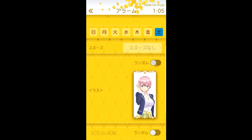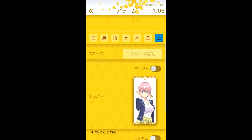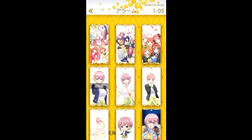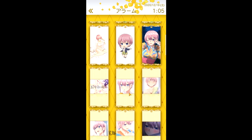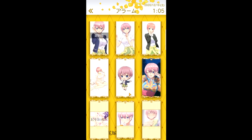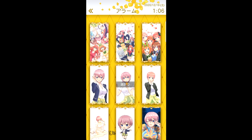The fourth section is an image that you'll see when the alarm goes off. You can choose your picture from the selection or have it random. There are like 20 images that you can choose from. Some images seem to be the picture explicitly made for this app, but many seem to be from the anime cutscenes.